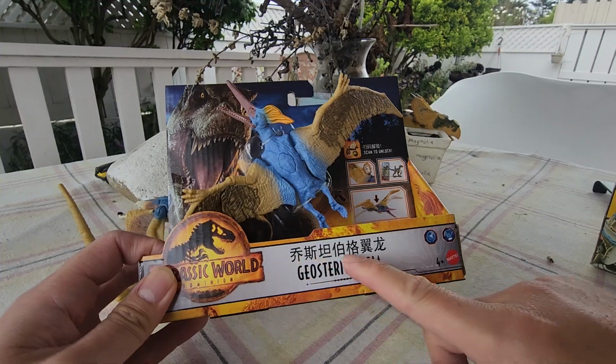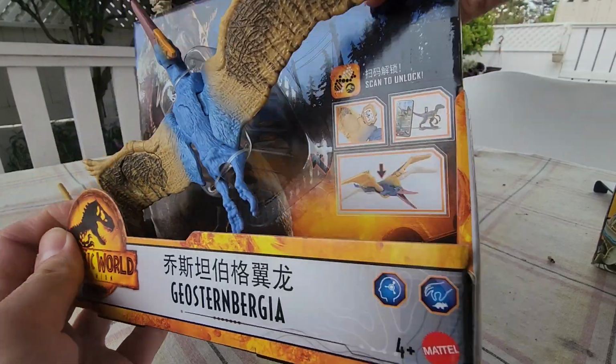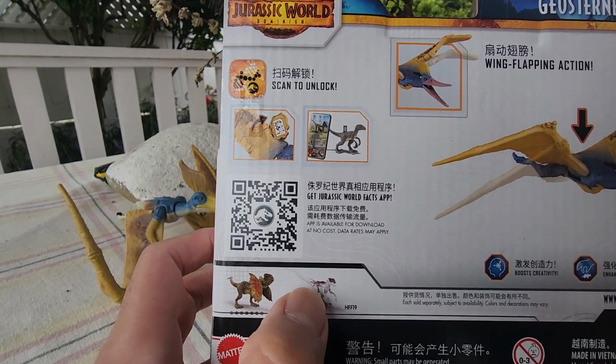Alright, it even shows like it's so super rare. It has those symbols right here, like from 2 years ago. They didn't have that. Alright, so in the back we have this one, but this too is a super rare Velociraptor. It was not released here in the US.